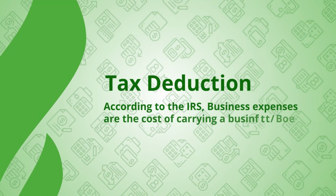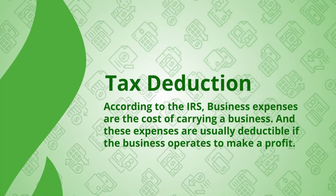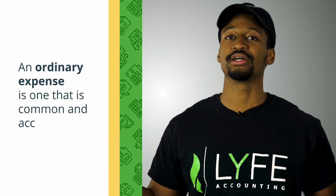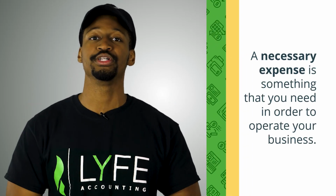According to the IRS, business expenses are the cost of carrying a business. And these expenses are usually deductible if a business operates to make a profit. So the next logical question is, what can you deduct? Well, to be deductible, a business expense must be both ordinary and necessary. So an ordinary expense is usually a common and accepted business expense, whereas a necessary expense is something that you need in order to operate your business.